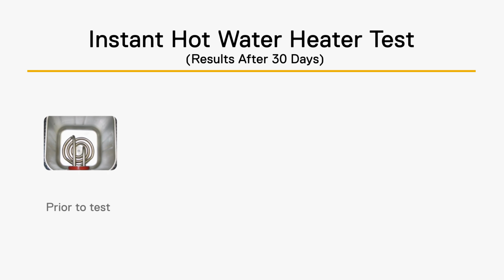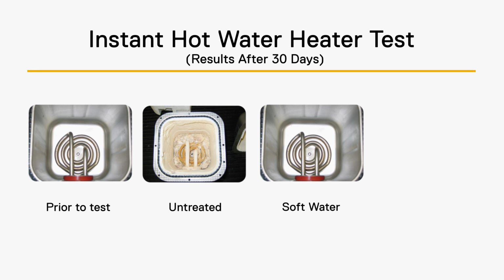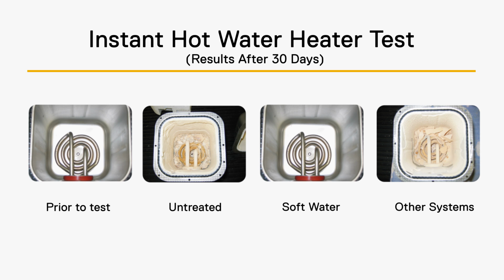Yeah, it sure is. Now, there are products available that claim to soften your water without the use of salt. However, they do not produce the same results as a water softener. We ran 3 different tests on an instant hot water heater, untreated, with a water softener, and with one of these other systems. The results speak for themselves. After only 30 days of hard water, you can see the type of scale buildup that will appear in your plumbing and water-using appliances without the use of a water softener.